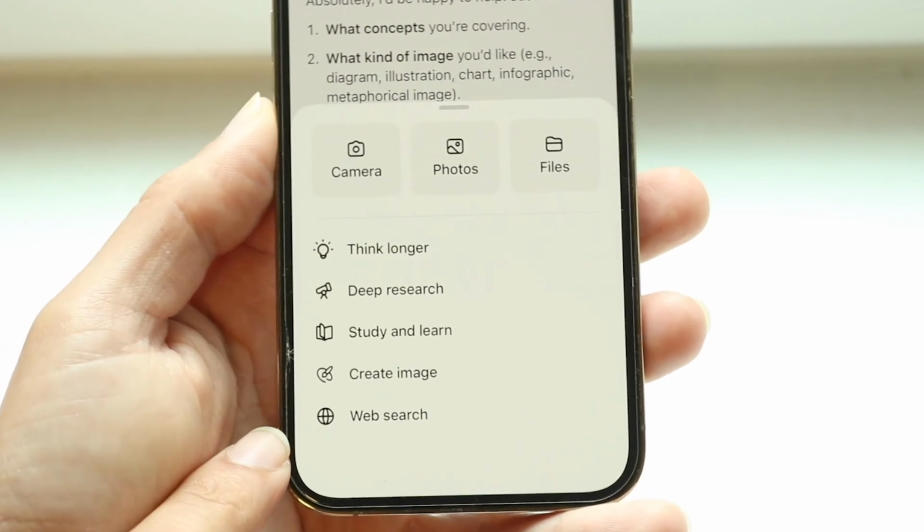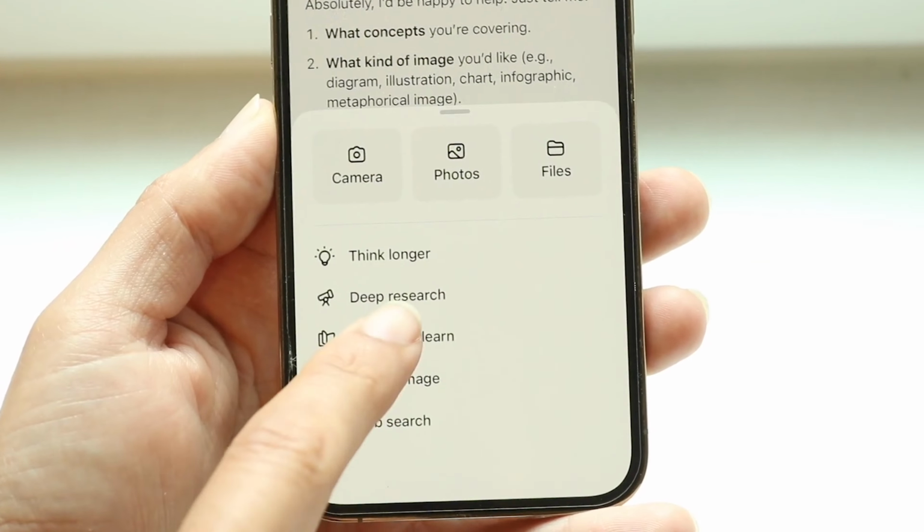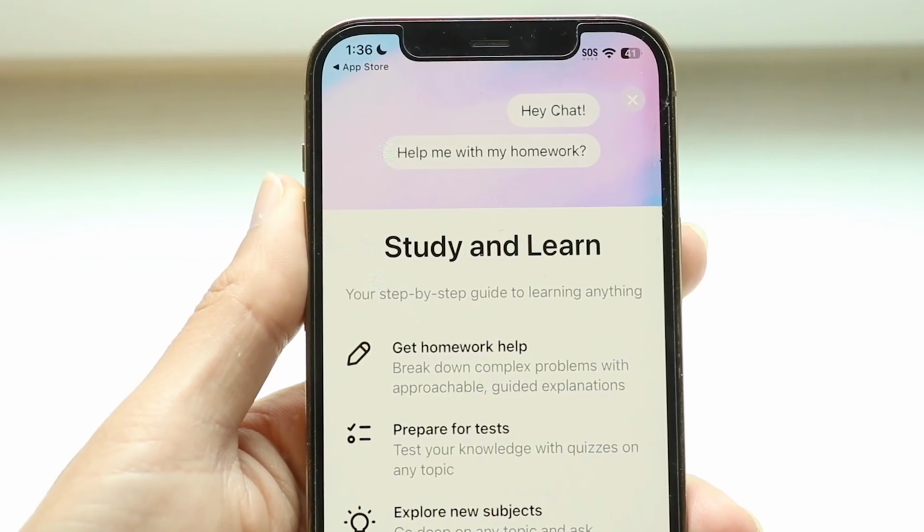OpenAI has dropped their new Study and Learn feature. And it's literally flipping the script on how AI can help with learning. I've been testing out the details and honestly guys, it's very impressive. Let us dive into the details. So let's start with what study mode is.